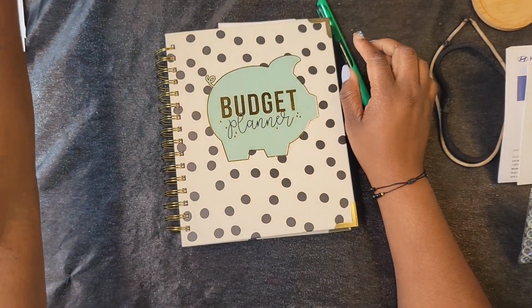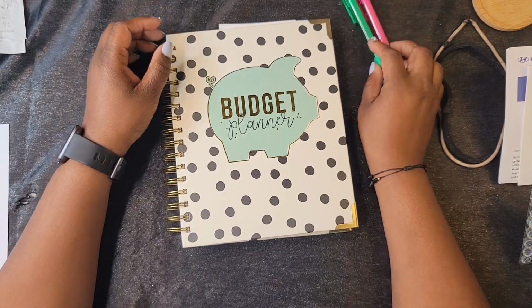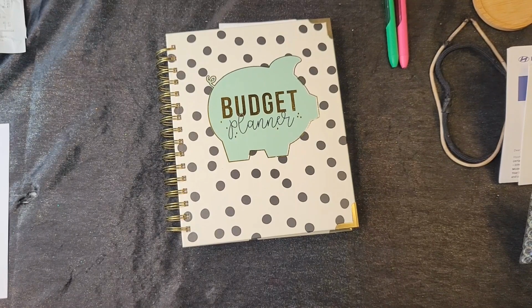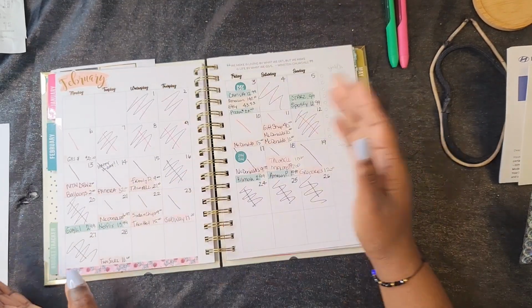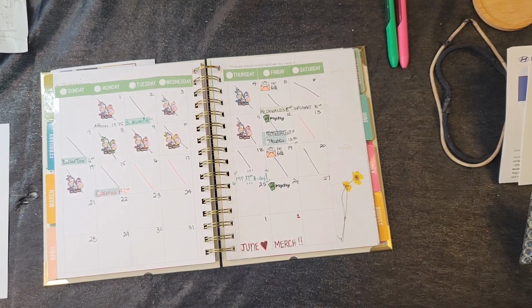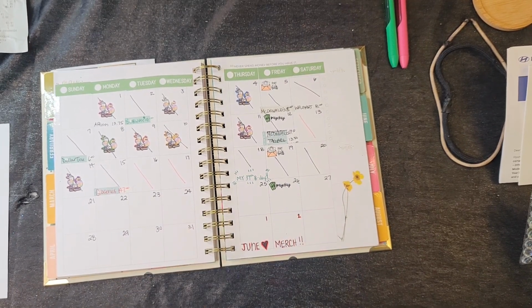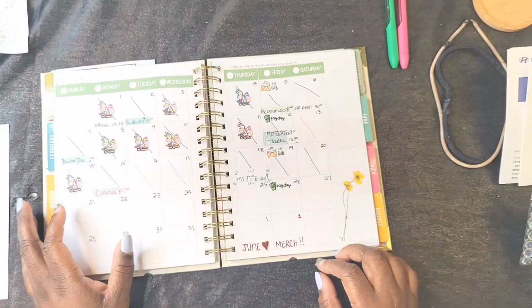And I'm going to use some colored pens. I don't know which ones. Maybe these two. Not sure. But let's do our budget first, because I do get paid on Friday. And then we will do our cash stuffing for this extra $250. So if you want to see my budget for the second payday in May, which is the 26th, and today is the 24th, and if you also want to see me cash stuff $250, which I have my list right here, then keep on watching.